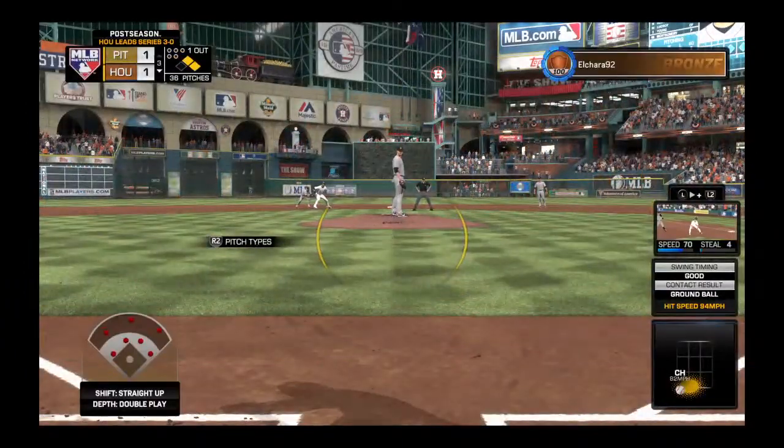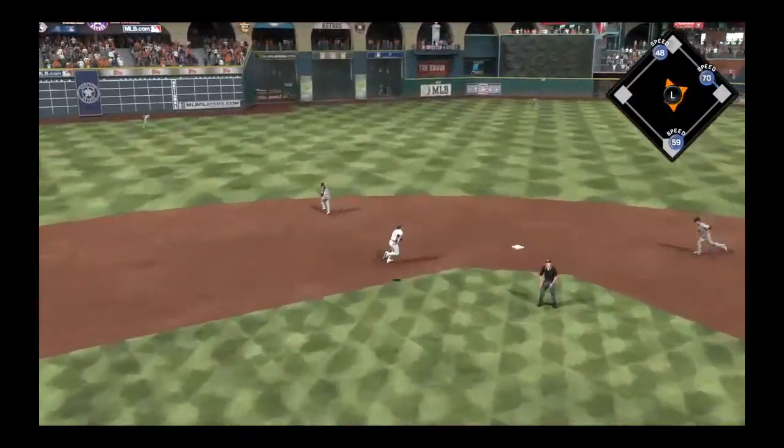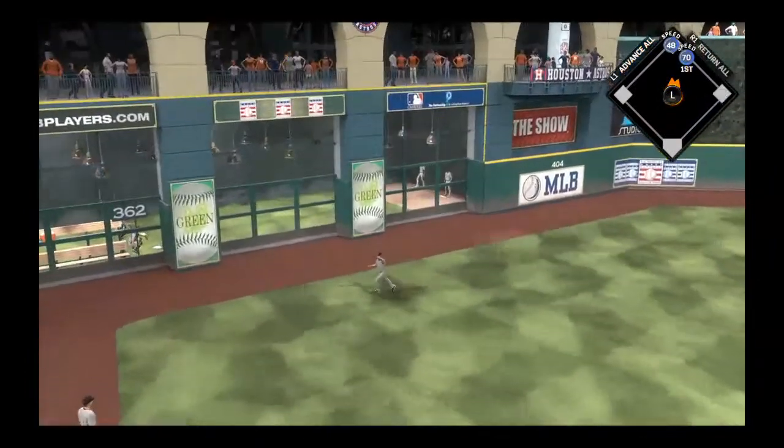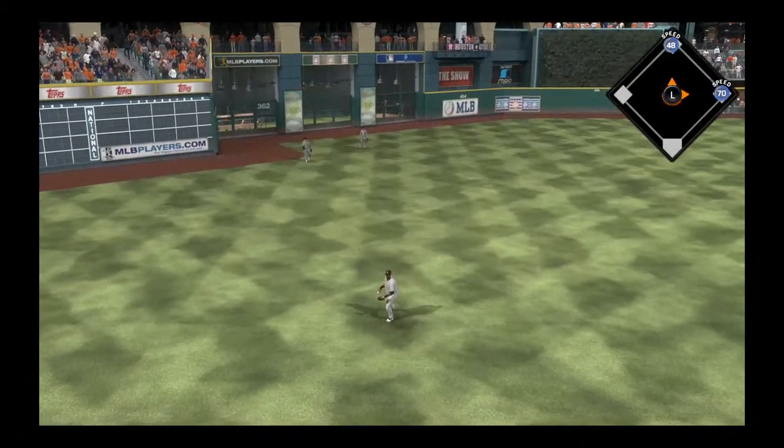Striding in once again, Joey Gallo. He came through with an RBI single in his last at-bat. This is hit high in the air out toward left center. Young is there to take it, and that's the 2nd out of the inning.